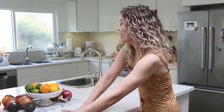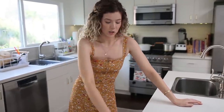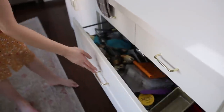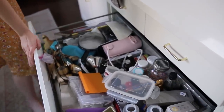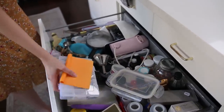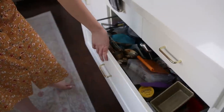But let me show you around. So a close second for my favorite part of the kitchen is my baking drawer. I will say, it was more organized, but this is more realistic of everything that's in here. I love to bake. I have literally everything in here. It is truly not my favorite because it is organized. It is just my favorite because I really like to bake.